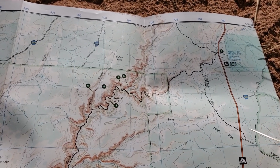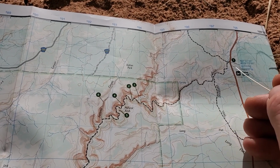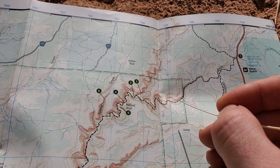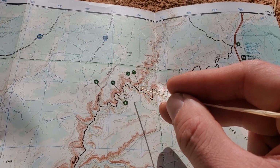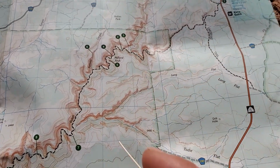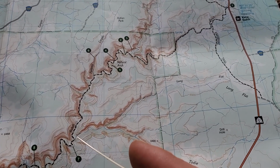All right, here's a little map time. Hopefully I'll try not to make this too shaky. It's kind of hard to hold the camera with my left hand and this, but I started up here at the Kane Gulch Ranger Station. Came down Kane Gulch, hit up with the main part of Grand Gulch here. Come down this way. I'm camped here near the entrance of Toadie Canyon with Grand Gulch.